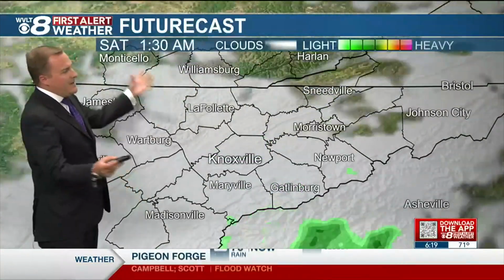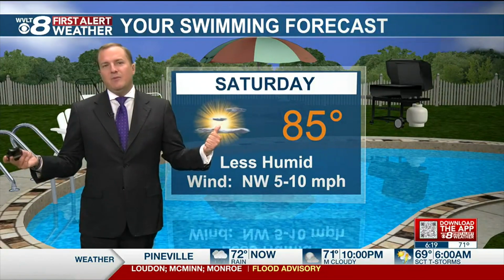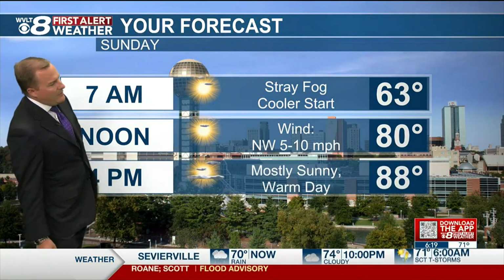Not a bad day. Saturday, spectacular. A couple of early morning showers South Valley, and then we're on to the pool. We're on to the boat. We're on to some type of water because it'll be a beautiful day. 85, less humid. Great looking day at the Sun Sphere on Sunday as well. 88 by 4 o'clock with low humidity. Great forecast.